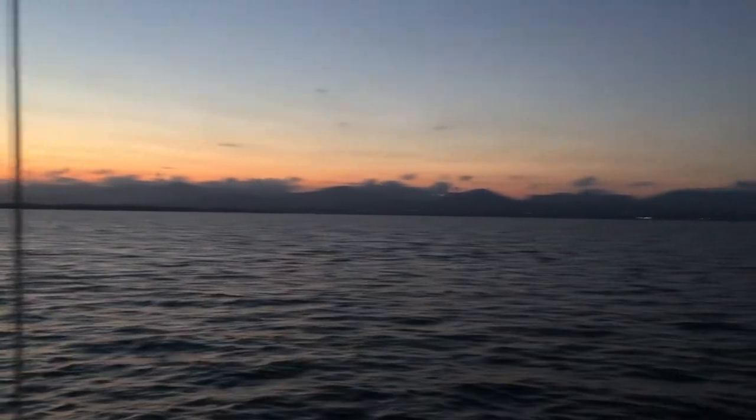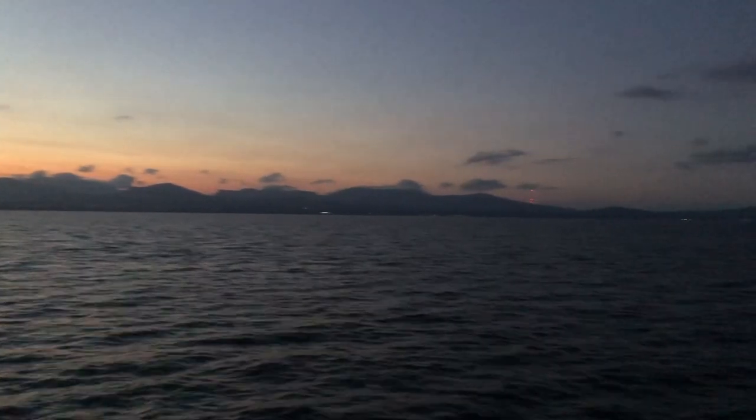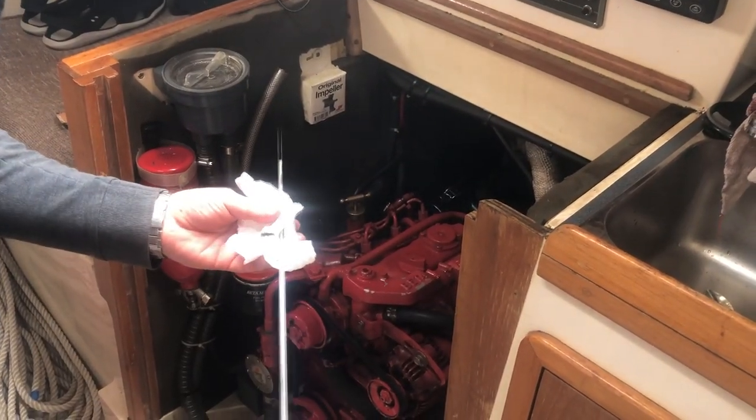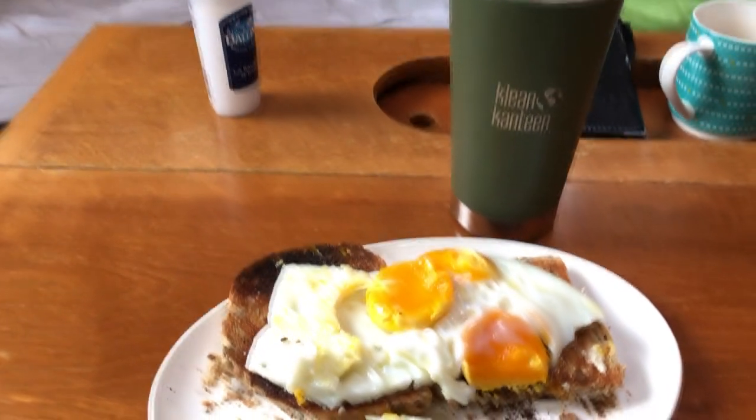Came in at 5 o'clock in the morning on the southwest corner of Anglesey at the entrance to the Menai Straits, and very nice to relax after a long passage to try and get here. I think we've done 240 miles, lots of headwinds, and it's nice to have a little bit of time. We cleaned the boat today and prep for our passage. It isn't until 15:30 this afternoon, so we've got up, had some eggs and toast and a cup of tea, which is very nice.